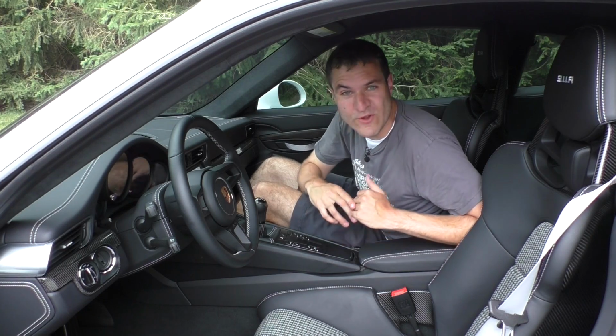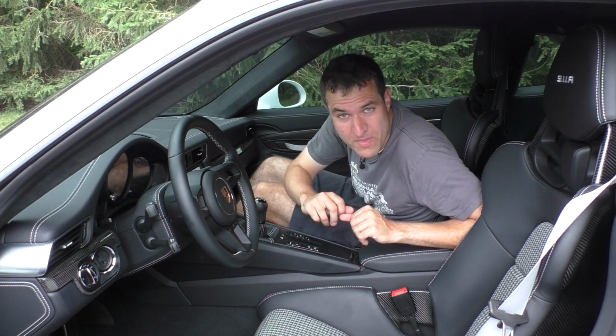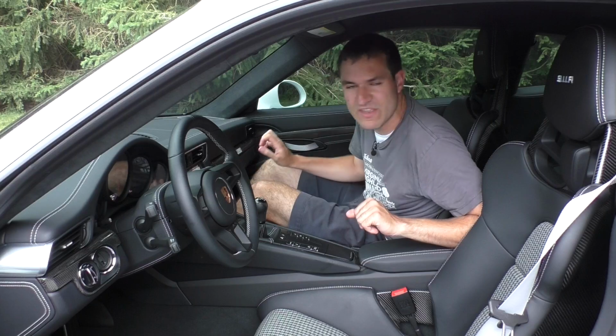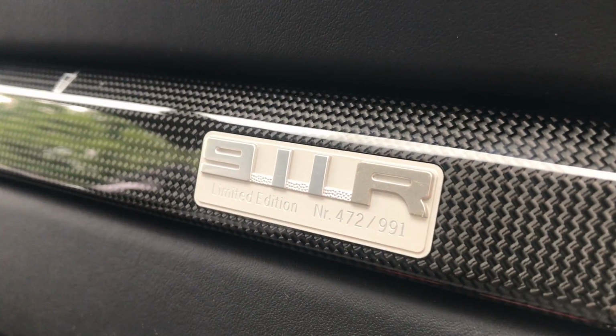And of course, lest you forget that you're driving an especially monstrous 911 because you don't have the rear wing on the back from the GT3 RS to remind you, there is a little badge on the dashboard that tells you you're in a 911R, and it even tells you which one you're in case you have several.